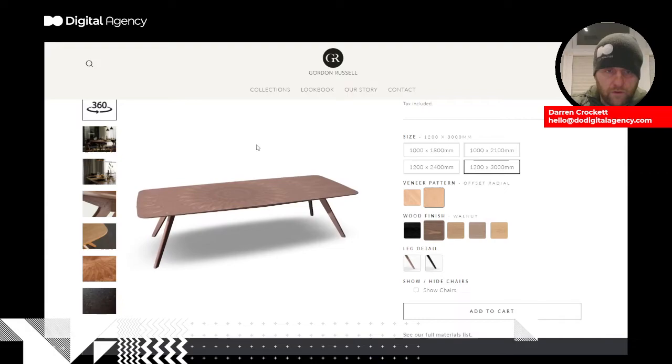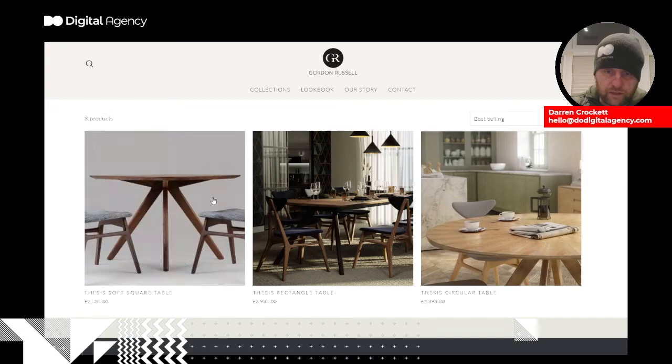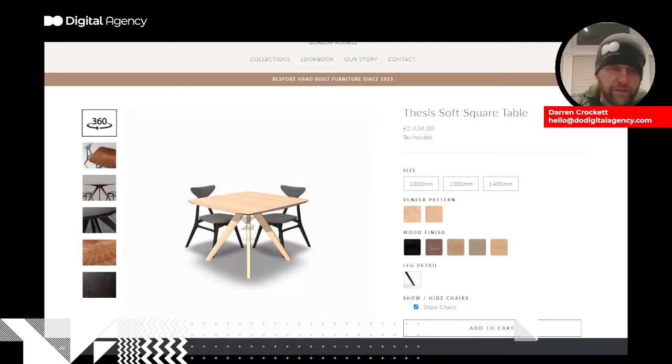I hope that gives you a really nice understanding of the type of things that we've been working on. Gordon Russell, for me personally, is a really exciting product. It's got a lot of things that we're trying to package up within an e-commerce platform.